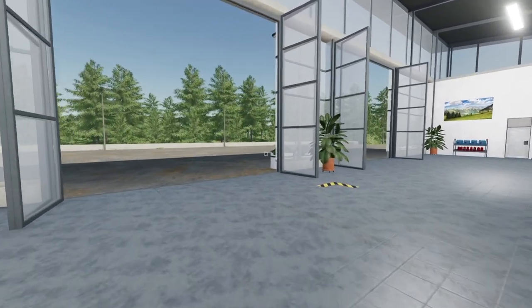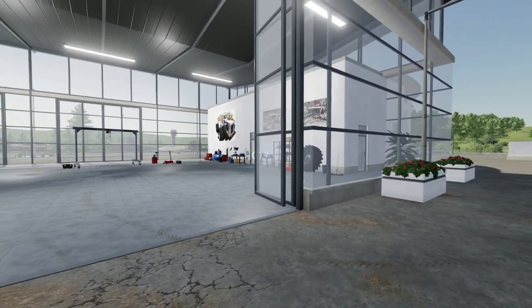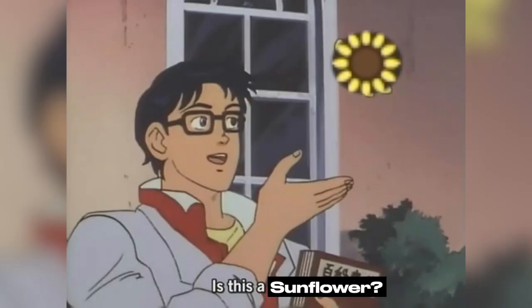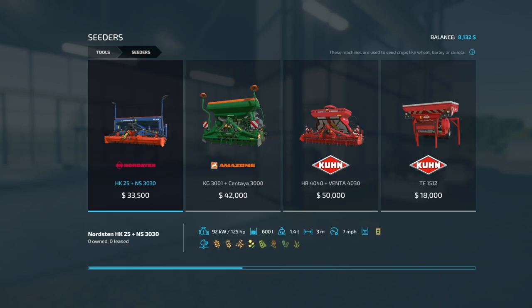All right, now that that's been done, I wanna see if they have any seeders for sale and just what those seeders might cost. So if we take a look, the cheapest planter to cost is $15,000, and this will plant corn, soybeans, sunflowers, oilseed radish, and cotton. That took me a minute to get there. But if we look at the seeders, the cheapest one is $33,000, and that will plant various crop types. And I'm not going to go through the whole list.